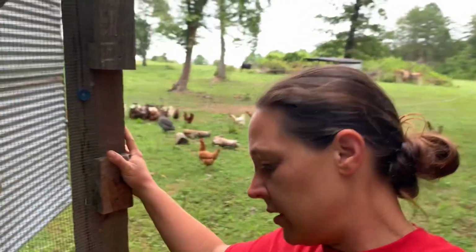I've got 2 guineas in here. I think that really helps with the hawks. They give a warning signal. All the chickens take cover under the house. Usually a rooster and the guineas are left out, like looking around. The guineas are running around squawking. So I really think that has saved us from the hawks.